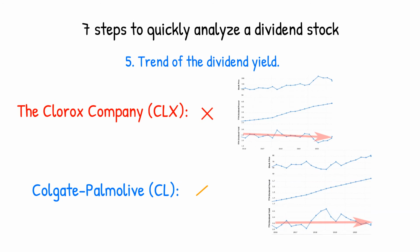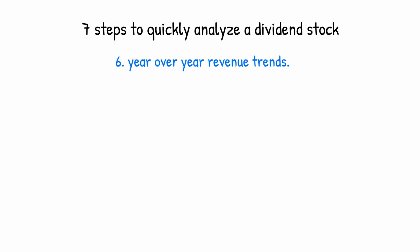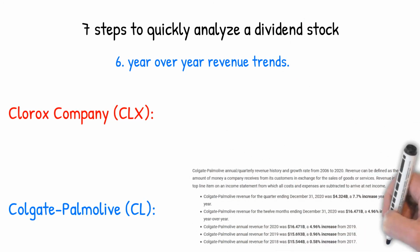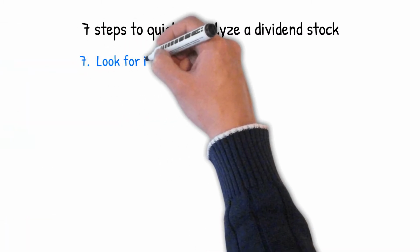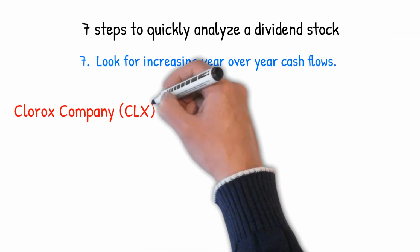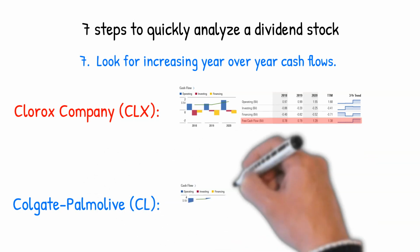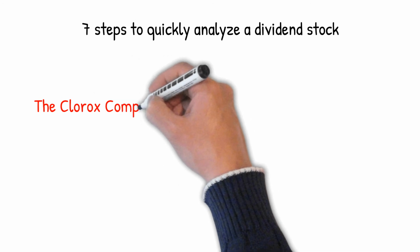The sixth step is to look for the year-over-year trends of the revenue of a company. Both Colgate and Clorox perform quite well and have an increase every year, so that's very good. The last step, step number 7, is looking for increasing year-over-year cash flows. Also, both perform quite well and have an increase every year. Very good. And now to look at an overview of the steps and the results.